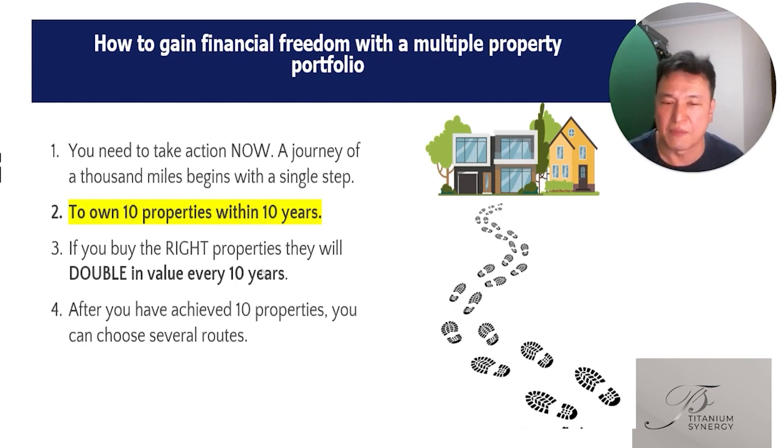After you have achieved 10 properties, I will show you several routes to go. You can either call your boss, tell your boss where to go, or continue in this property business full-time, or you can still do it part-time. Either way, you can choose a job that you're working for fun, and that is the best part, isn't it?